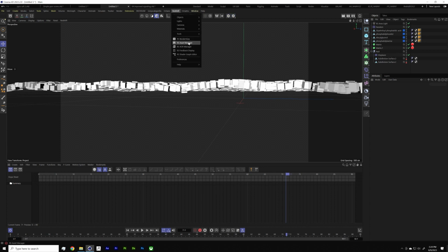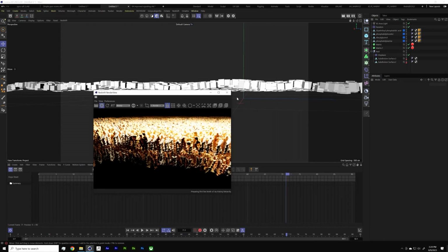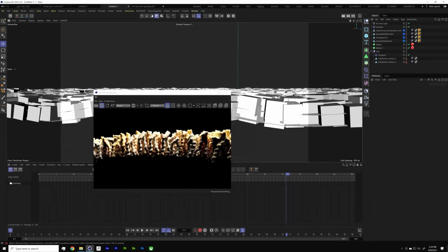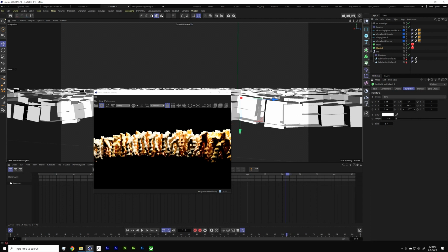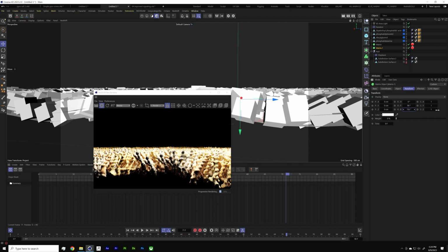Redshift render view. When I do my interactive preview render, press play, one of them is upside down, or at least it should be. Yeah, they're all facing the same direction. So I need to rotate the transform of one of them by 180 degrees. There we go. 180.